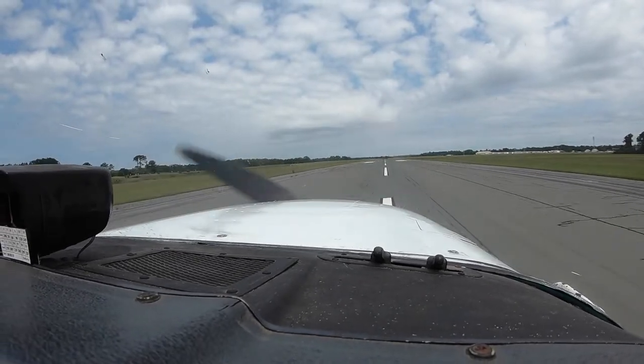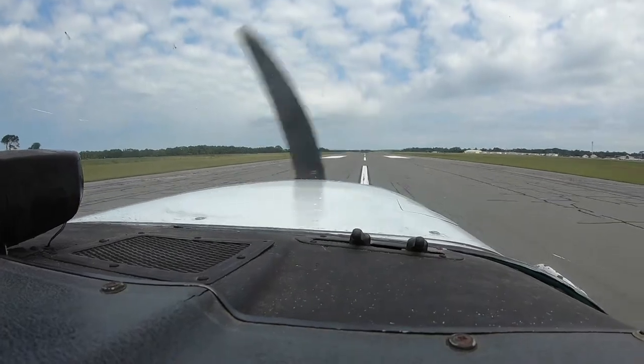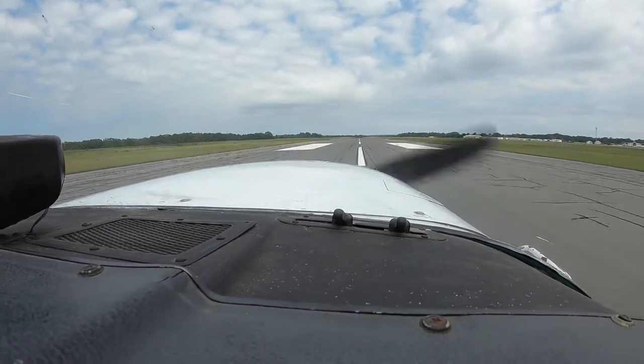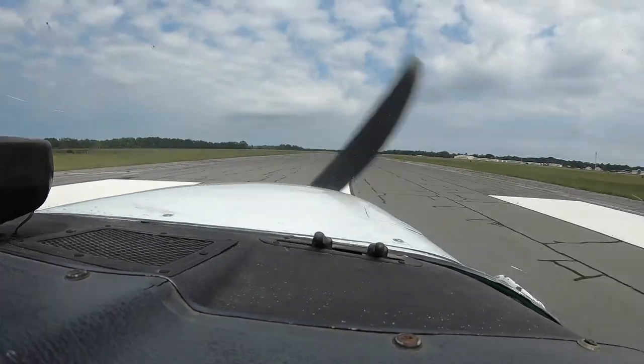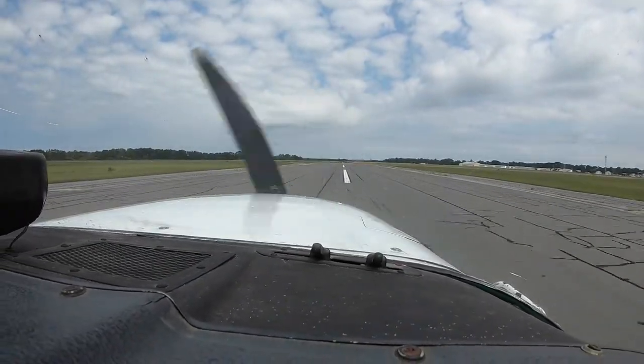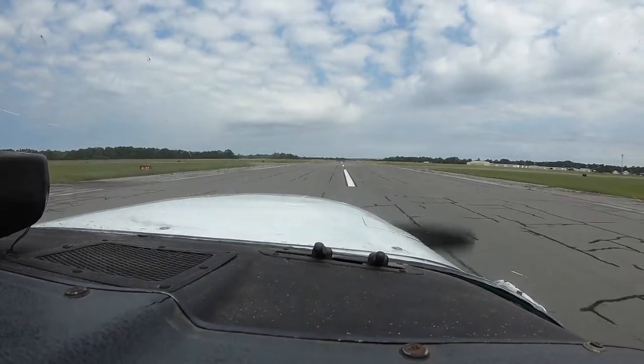I'm going to be patient here. I'm going to be patient. Keep pulling, keep pulling. And with no braking, I'm going to reach taxi speed before the end of my pretend runway, which is the intersection right here. So, cool.